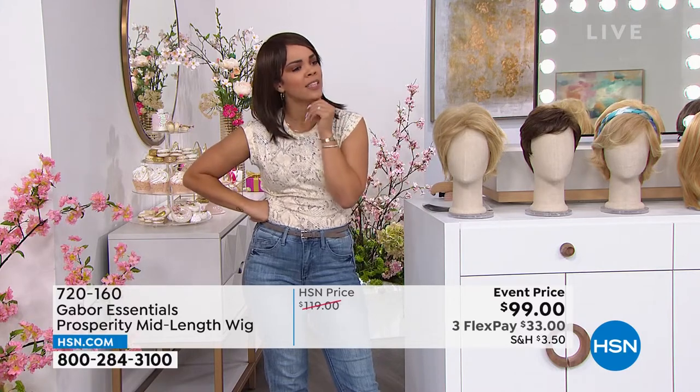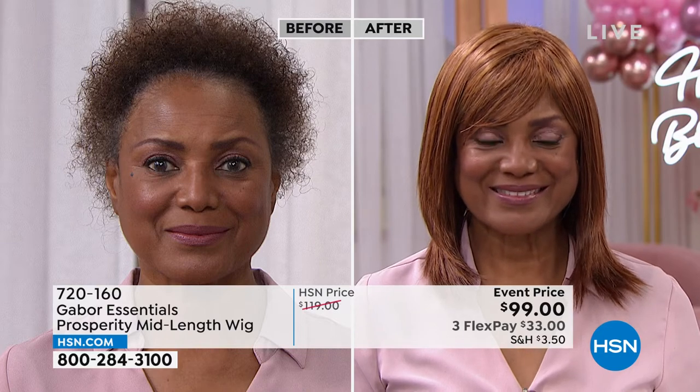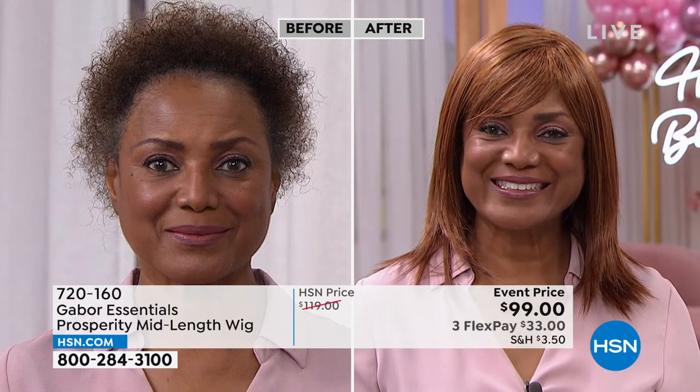Ingerborg is wearing it. And which is that red blonde? That looks good. This is a medium red. Medium red. Ooh, I like that one. Isn't that beautiful? Yeah, that's beautiful.